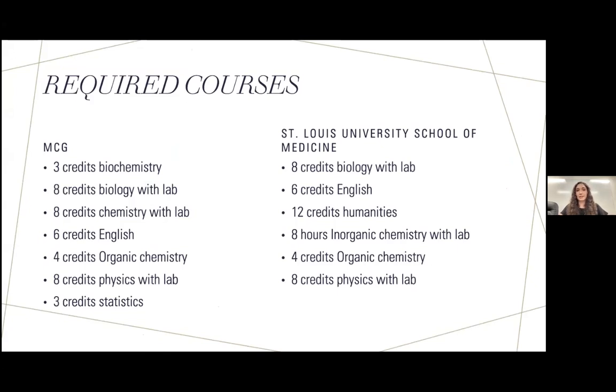Every school requires different courses, and I have a link on this page to a list of all the schools and what they require and recommend if there's a school that you're aiming for in particular. So this can be really helpful if you're a freshman to help plan out what classes you should be taking. It's kind of a safe blanket statement to say that most schools require biology, some sort of English, chemistry, and physics. And then most schools from there also require organic chemistry.